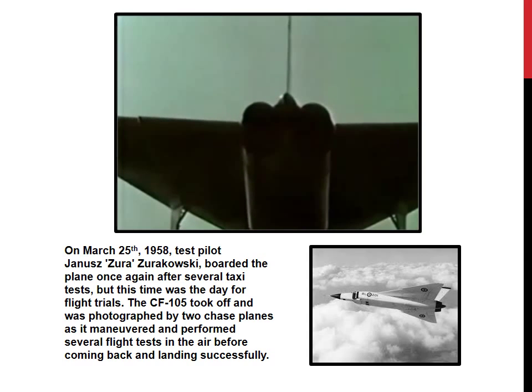On March 25, 1958, test pilot Janusz Zurakowski boarded the plane once again after several taxi tests, but this time was the day for flight trials. The CF-105 took off and was photographed by two chase planes as it maneuvered and performed several flight tests in the air before coming back and landing successfully.